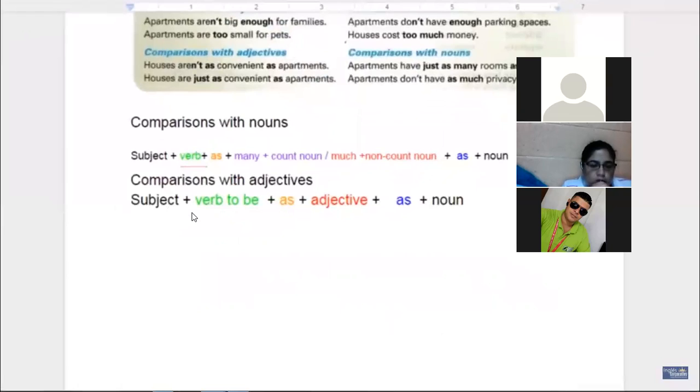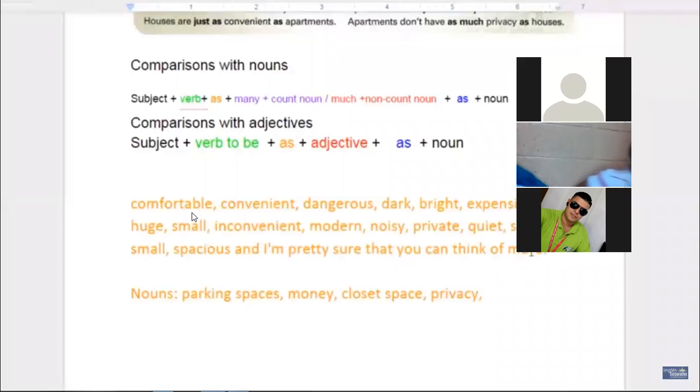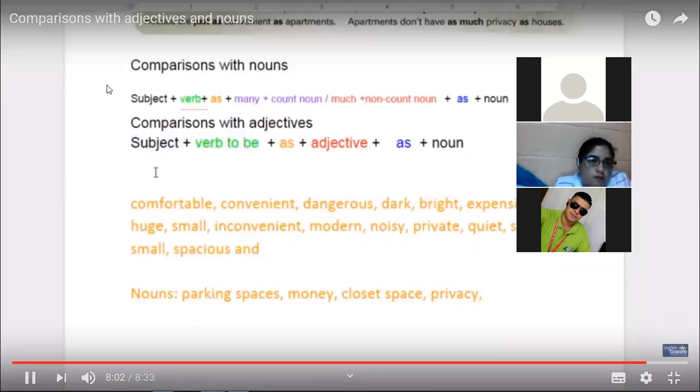Finally, the last thing that I would like for you to do is to practice these concepts that we have learned. And I want you to make the comparison between your house and your neighbor's house. I want you to use nouns and adjectives to compare your house and your neighbor's house. So just a little help here, you can use the adjectives that I'm proposing here, such as comfortable, convenient, dangerous, dark, bright, expensive, huge. And if you want to use those adjectives, you can use this formula, right? Like for example, you can say my house.